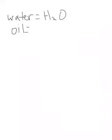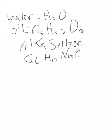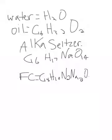Alright, so I gave you some chemical formulas. So these four formulas, first off, water is H2O. Oil, the chemical formula, is C16H32O2. The alka seltzer is C16H17NaO14. And the food coloring, I'll do FC for short, is C18H14N2Na2O8S2. So, all of these four things have something in common.